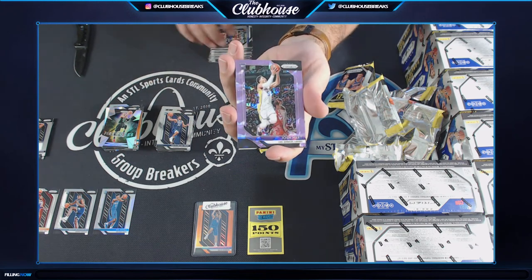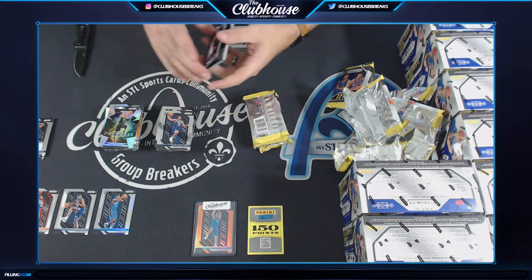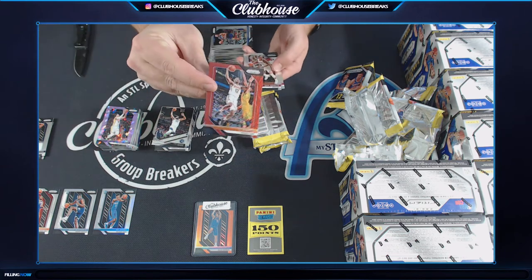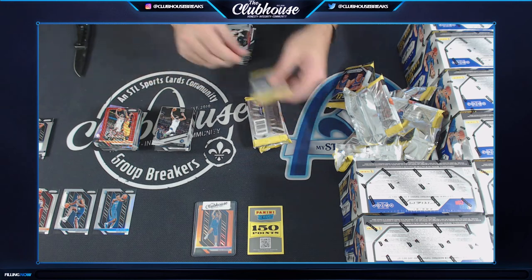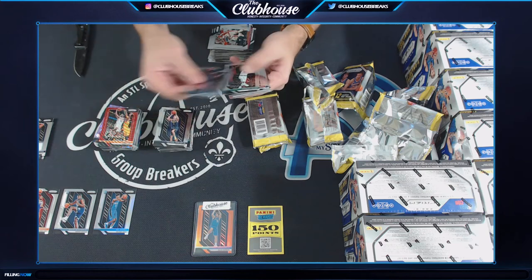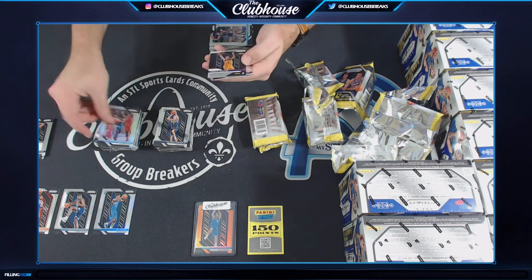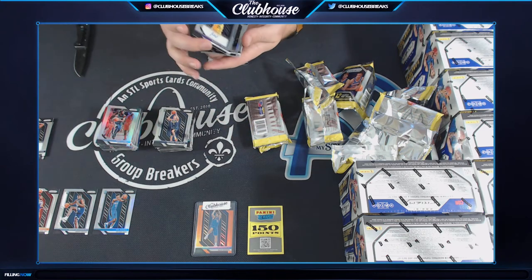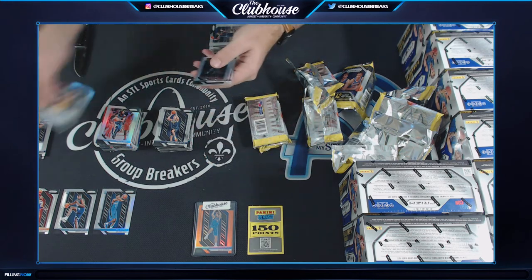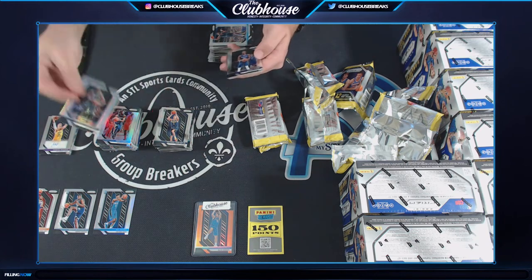Josh Hart. Purple Cracked Ice. It says rookie, but it is not. Number 149. There's a few cards in the set that have a rookie logo that are not. TJ Warren, Red Wave for the Phoenix Suns. Mike Conley for the Grizzlies, silver. And Moritz Wagner for the Lakers, autograph. Spencer Dinwiddie for the Brooklyn Nets, Mojo.